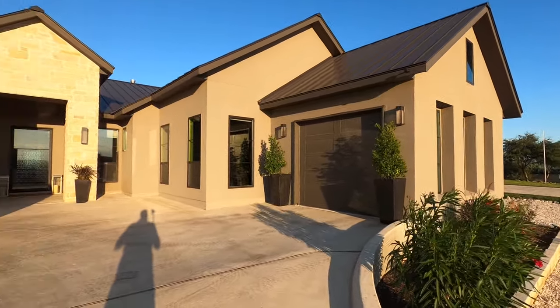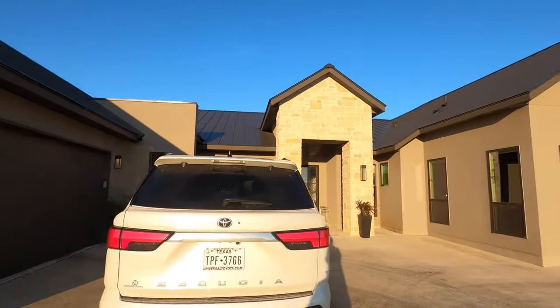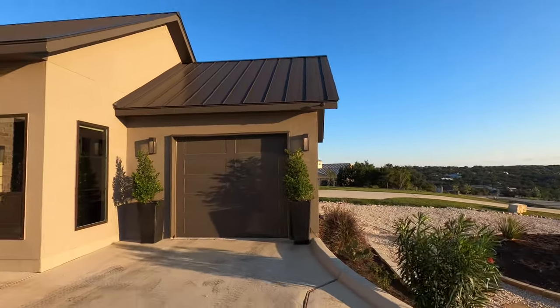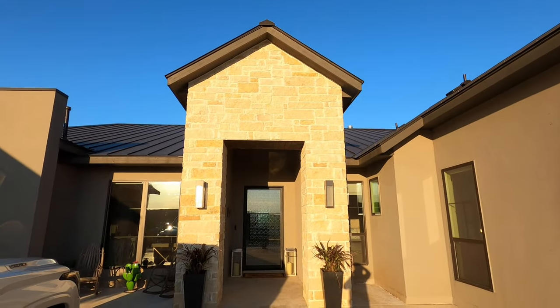Notice we've got a 1-car garage on this side and a 2-car garage on the other side. Definitely love the color of this metal roof. It's one of the requirements in this section because they want to keep it a little more high-end than everything else. All right, let's head on inside and start the tour of the inside part.